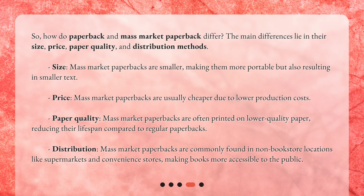Paper quality: mass market paperbacks are often printed on lower quality paper, reducing their lifespan compared to regular paperbacks. Distribution: mass market paperbacks are commonly found in non-bookstore locations like supermarkets and convenience stores, making books more accessible to the public.